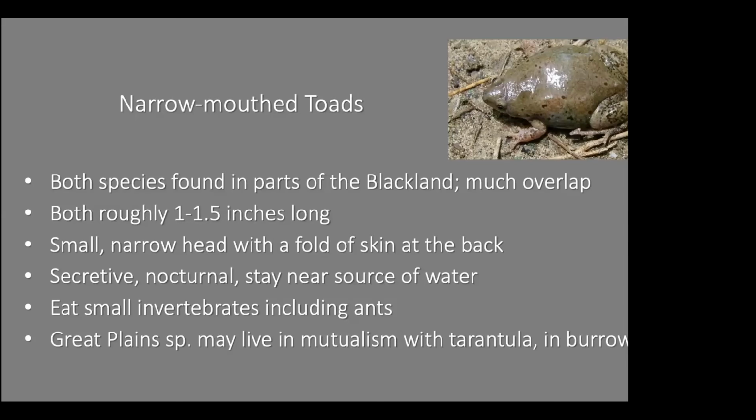They're little frogs, and the other thing is that the nomenclature is kind of weird about what's a frog and what's a toad. Some are very obvious. This one is not so obvious. It's probably more like a frog. It has a smooth, almost slimy skin. It has a little narrow head, and there's a fold of skin at the back of the head. If you notice on that photo, behind the eyes, there's a fold of skin. That'll help you identify them. Also, if it just looks like the head is way too small for the body, it may be a narrowmouth toad. They're very secretive. They're nocturnal.